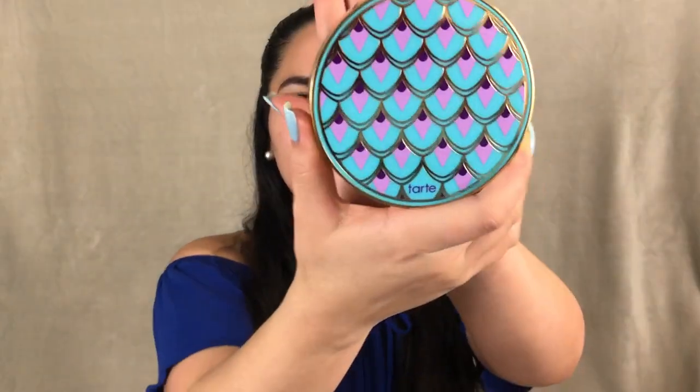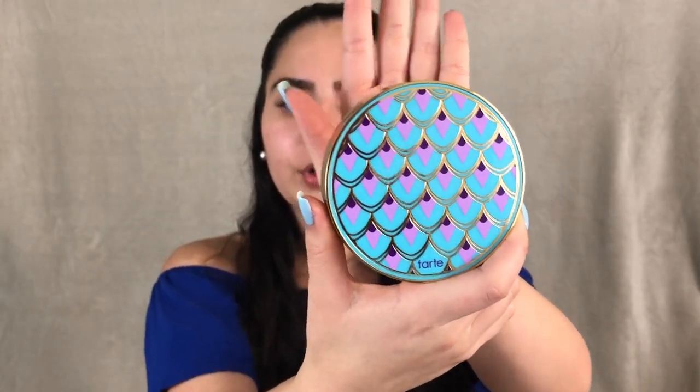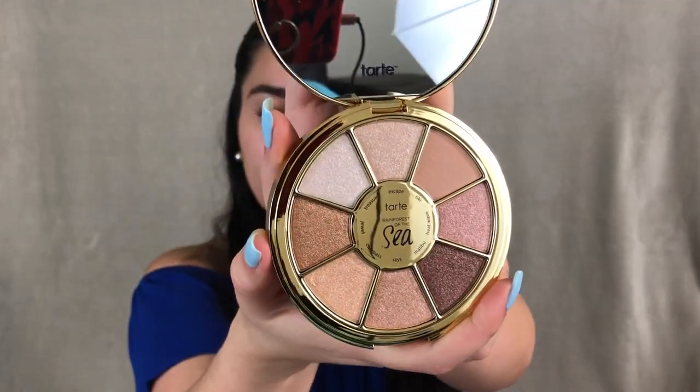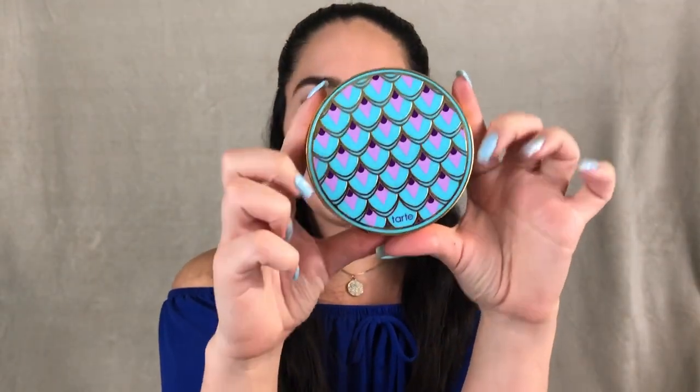Finally, last but not least, this Tarte Rainforest of the Sea Volume 3 Eyeshadow Palette. The packaging is beautiful. It looks like that. Very vibrant and colorful. And then these are the colors right here. So they're pretty neutral, everyday colors. Lots of shimmers. Well, they're all shimmers except for one matte. It brings 7 shimmers and 1 matte. And it's tiny. It has a mirror. I feel like this is great for travel. The palette is worth $36.